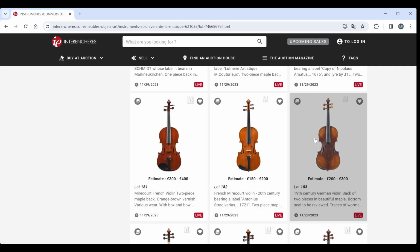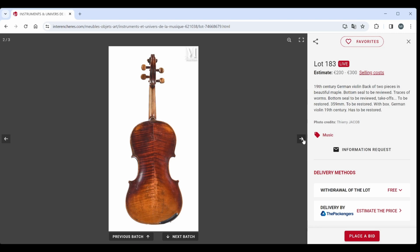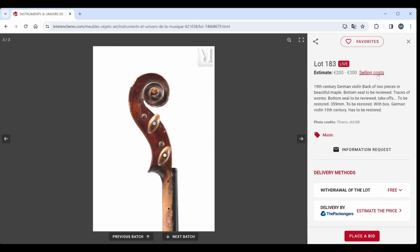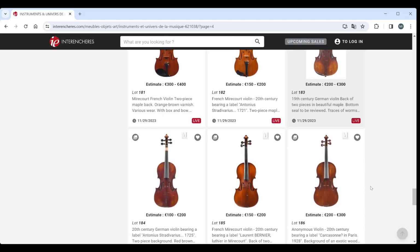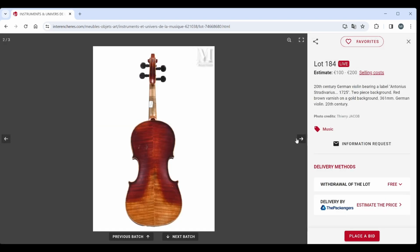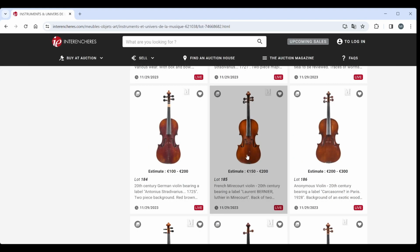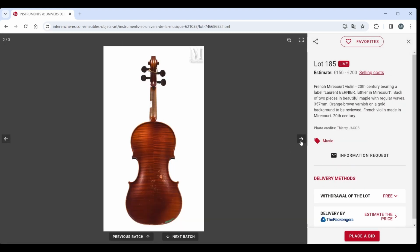Right, 19th century German violin. Okay, 359 length of back. Quite thin F-holes on that. Looks like it's had some weird things done to it. 20th century German again. French miracle violin, 20th century.